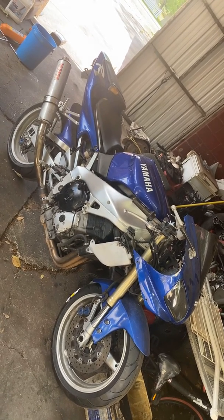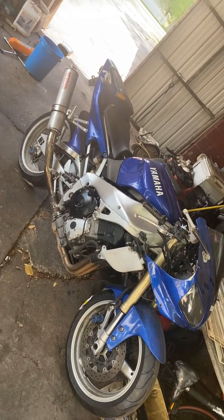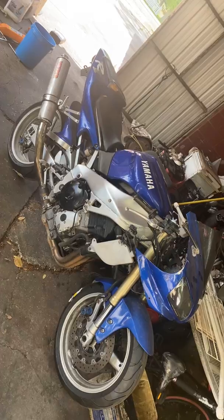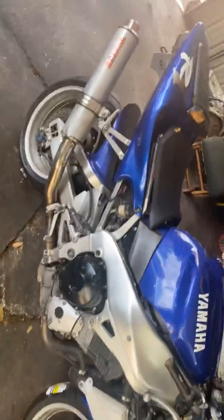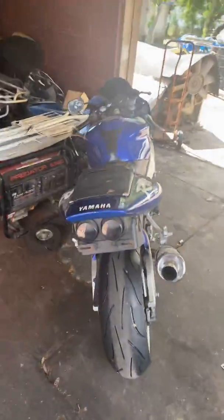But just because it looks good to you when you first see it, don't always get full. So I got a lot more things I have to do with this bike. I have to get the title switched to my name. I had to send it off to get the engine rebuilt. I have to put insurance on it.